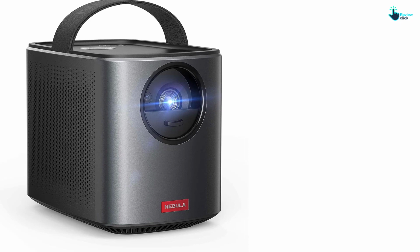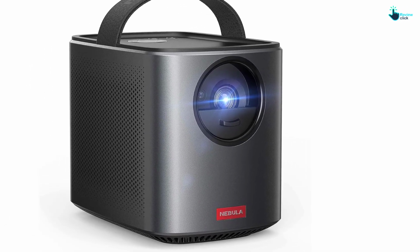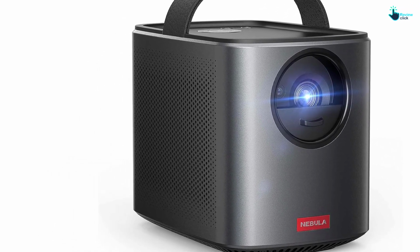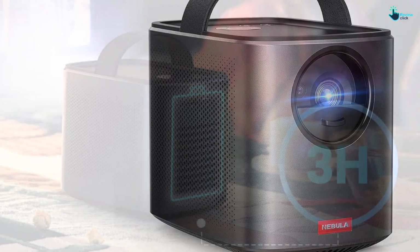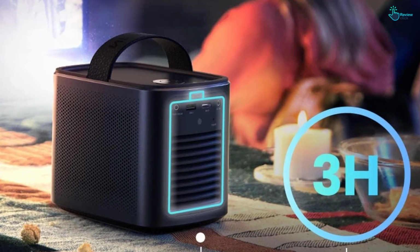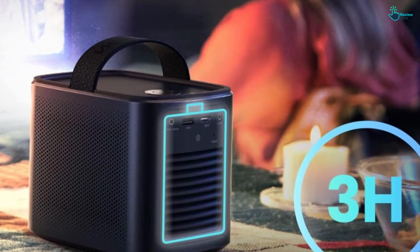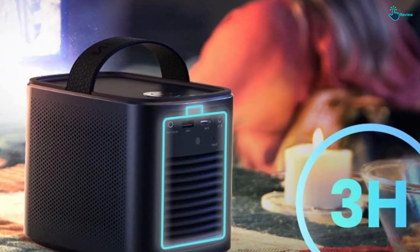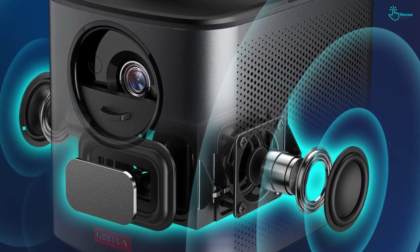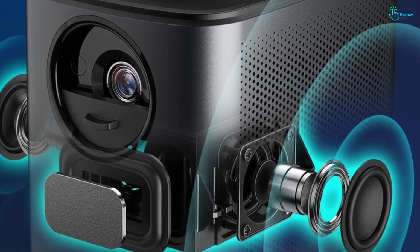The Anker Nebula Mars 2 Pro Projector has a high resolution of 1280 by 720 pixels, and can display images up to 150 inches in size with clarity. It also includes a 10-watt speaker located on the front of the device, and has Bluetooth capabilities. The process of setting up the projector is easy. It uses autofocus technology that quickly delivers clear images, and adjusts easily with keystone correction to fit different sizes. You can use this projector to bring your creative ideas to life, whether you're at home or outside.